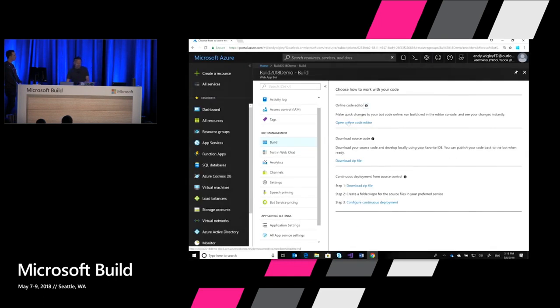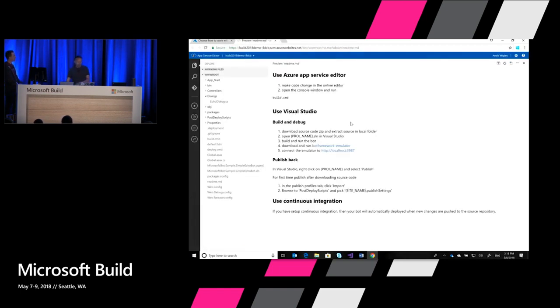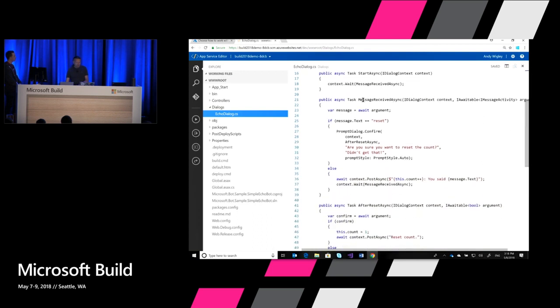For this first demo, I'm just going to use the online code editor. That takes you into a new window, which gives you a window right into all of the files in the portal in here. I'm just going to make this a little bit bigger so you can see. And right here are all the files. And if I go to the dialogues folder, this is where the logic for our bot sits. And you can see this is all of it. You'll see that there's a message received async.